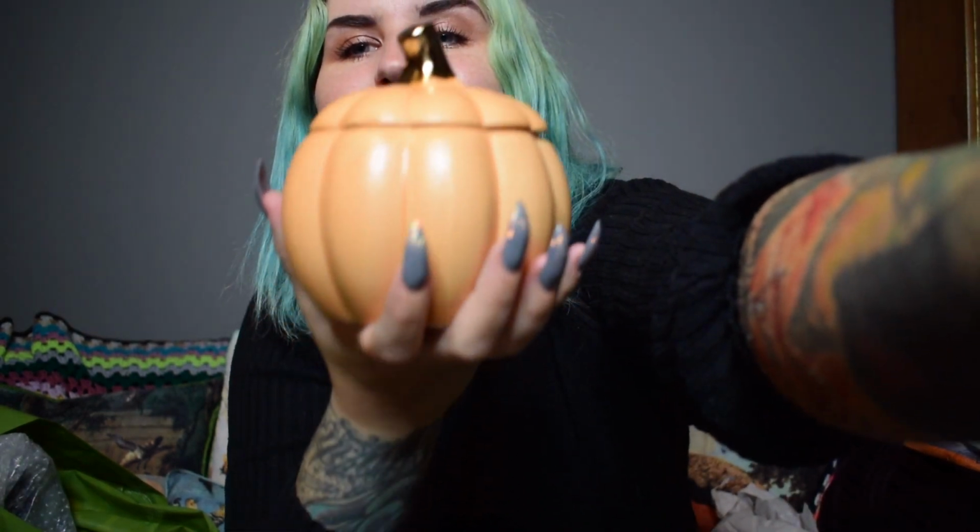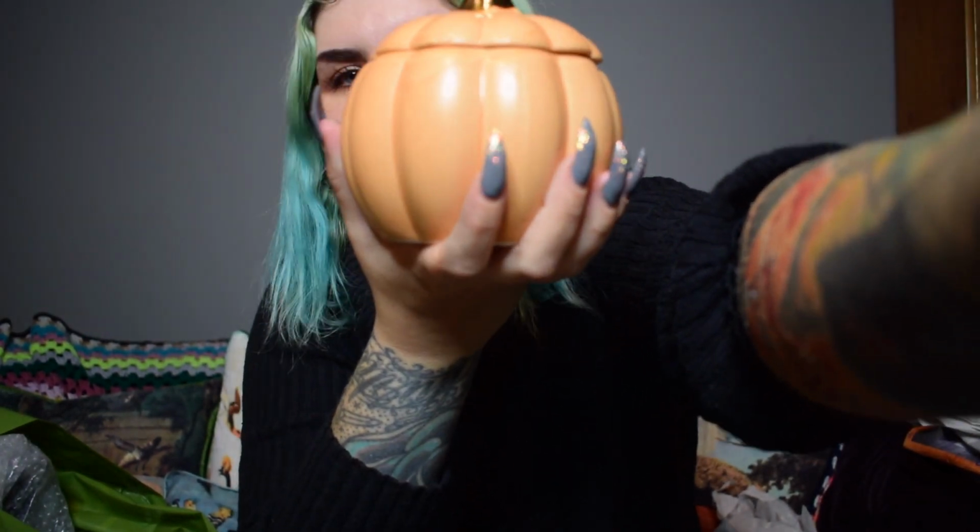It's pretty cool. Boots will appreciate all of this tissue paper as well. I can put some catnip in that later for her and she'll really enjoy it. Here we go. This is so cute. I couldn't resist it. So this is a cute little pumpkin candle. How nice that is. It's so cute.